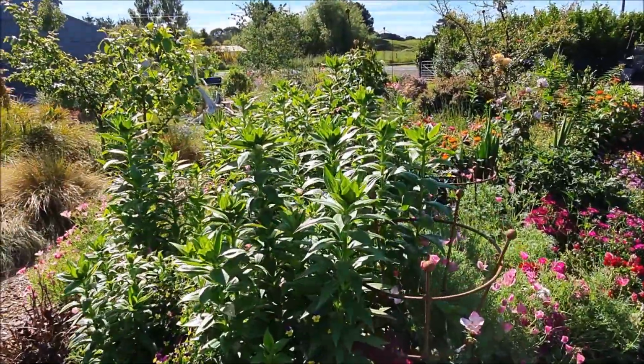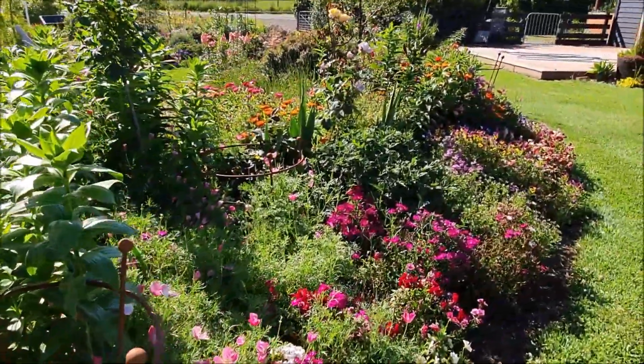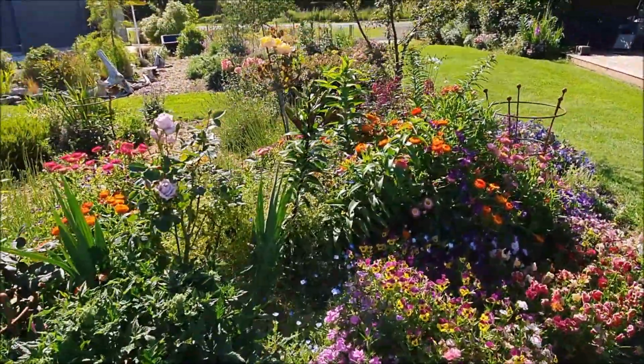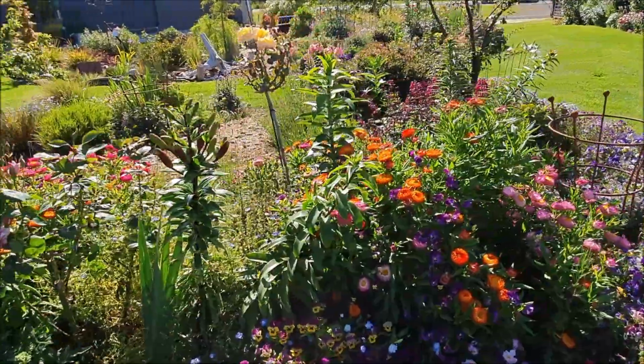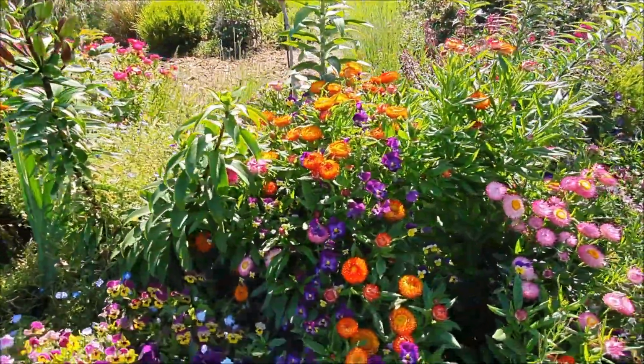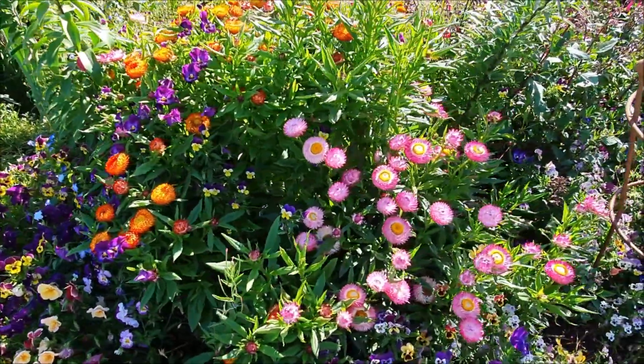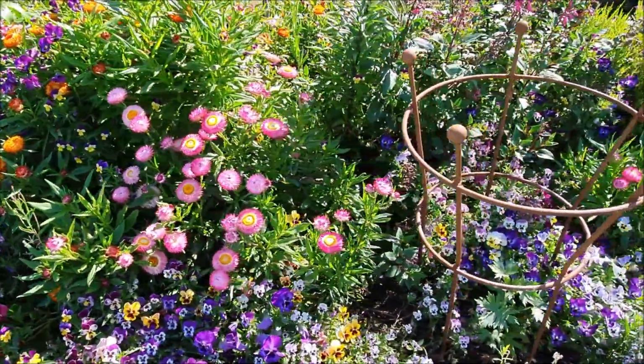All the flowers are doing really well, of course, at the moment. Lots of different flowers, lots of colour. There's roses out, different coloured roses. Nice little orange flowers. I'm not sure what any of these are called.